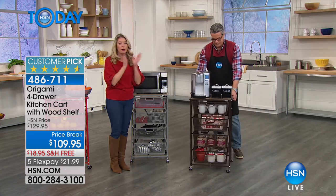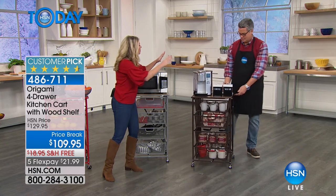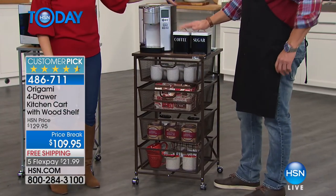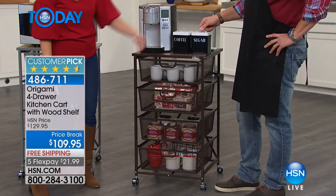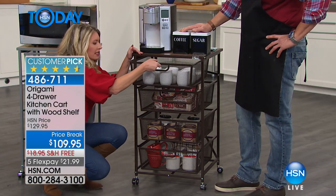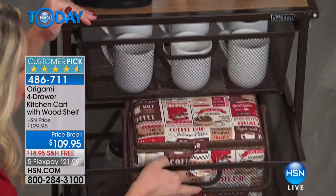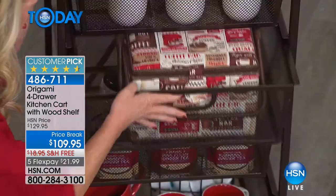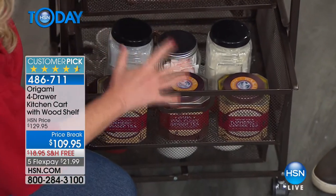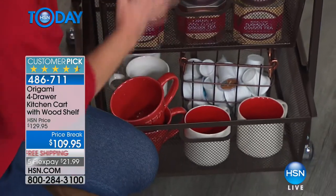Okay, coffee station. Perfect example. If you have an office, coffee takes up so much space because you need the coffee maker, the condiments, creamer, sugar, plus the mugs. So this takes up storage space. Filters sometimes on some of the coffee makers. What about all those pods we need? They need a home. Now you've got all your teas. Everything you need is now a complete station, and everything is at your fingertips.